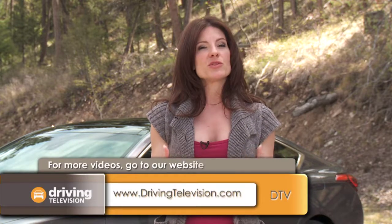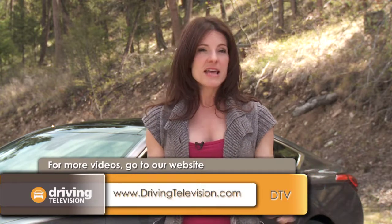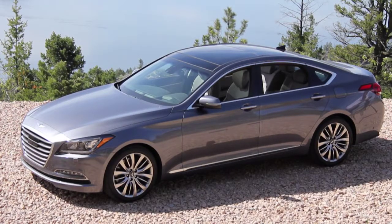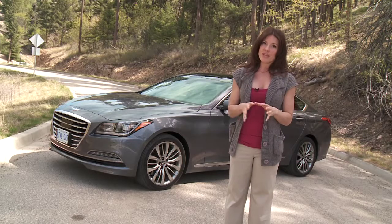With all the changes and improvements, Hyundai is hoping to double or even triple their sales of the Genesis this year. Now, who they're hoping to attract to the brand are people that are maybe in the market for, let's say, a 3 Series. They can spend the same amount of money and get this car, which is more equivalent to a 5 Series. So if you're in the market, the second generation Hyundai Genesis sedan is definitely worth taking for a spin.